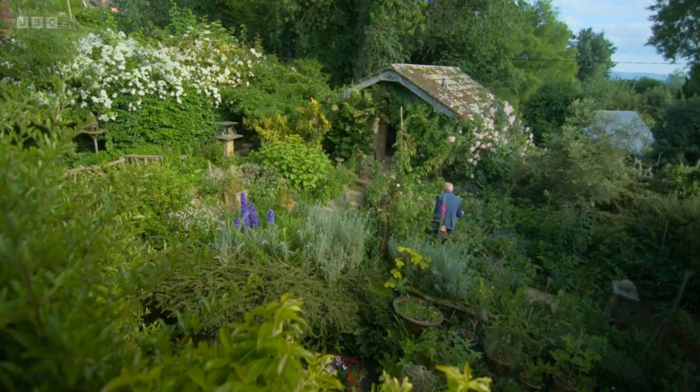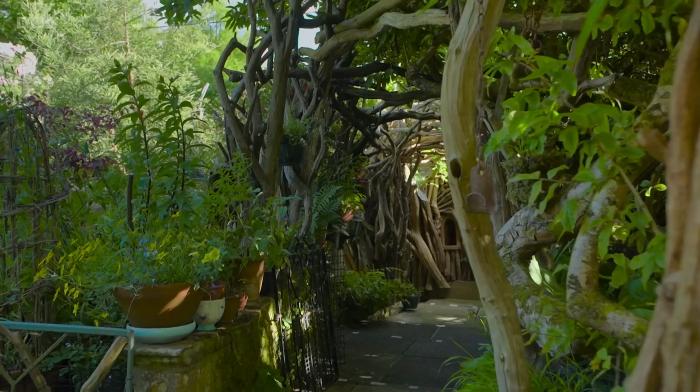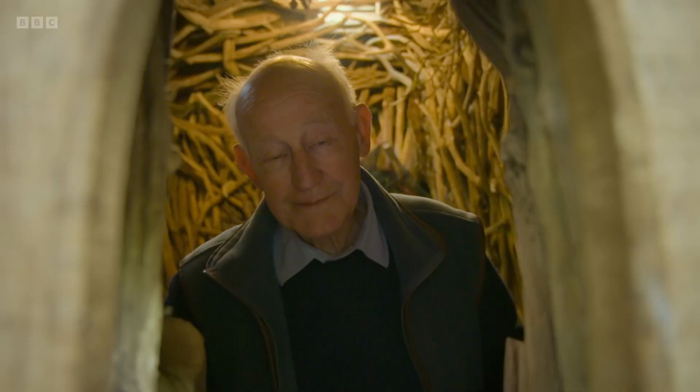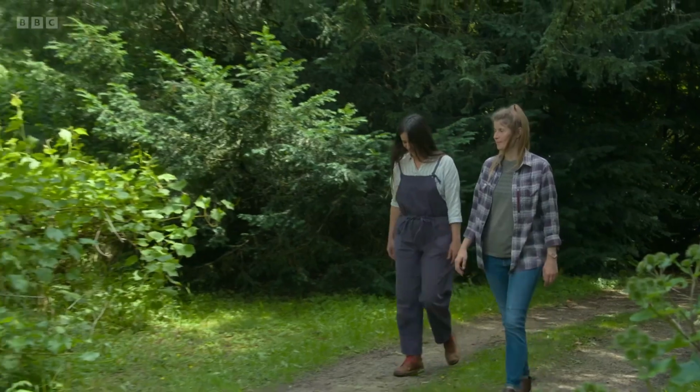We meet a gardener in Somerset who's filled his garden with quirky structures, all made from salvaged wood. I never use a drawing, you do it all in your head, rather like an artist with a painting, you know. And once you start, you just keep going.